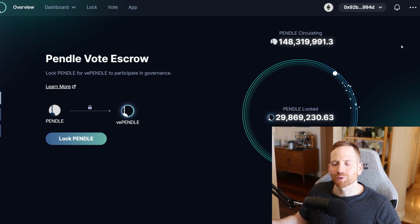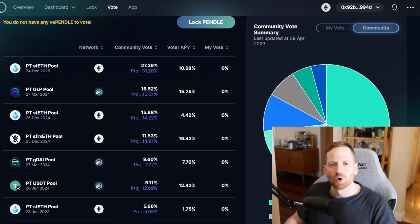If you want to know what I'm doing, right now I don't have any of my Pendle locked. It's something I've considered and maybe in the future, but given the state of the market right now, I'd rather remain much more liquid. Once you've locked up your Pendle, you can go in and select all these different pools to vote on. And so ideally you would vote on pools that you most closely align with, so that way you can boost the incentives of those pools.